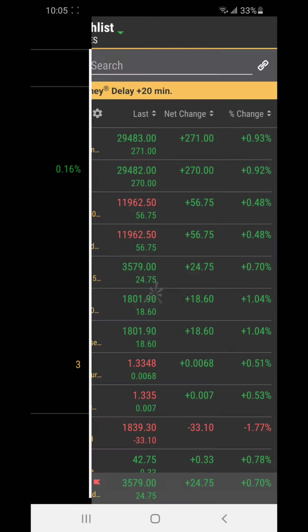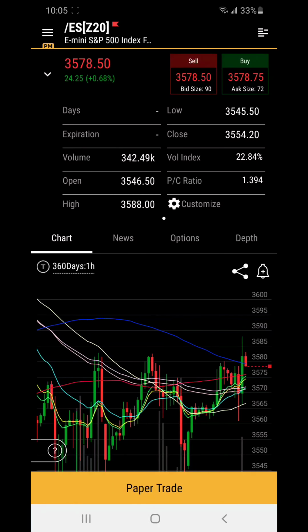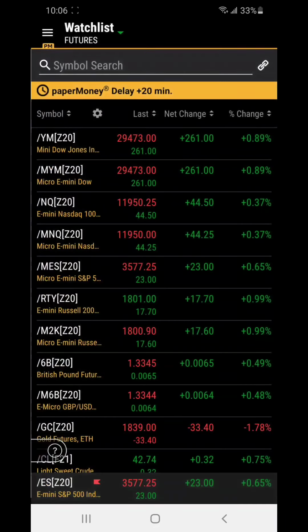So in terms of what's going on here, we have a high of 35.88, a low of 35.45.5, and we are up 24.5 points right now, about 0.67%.